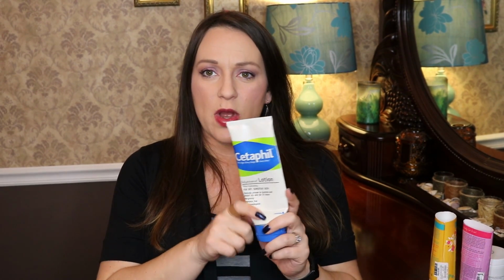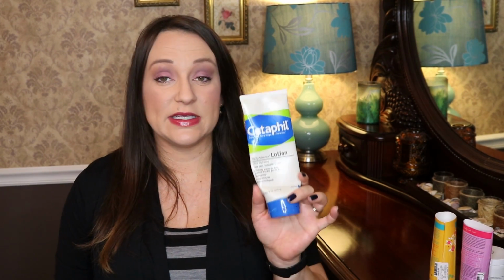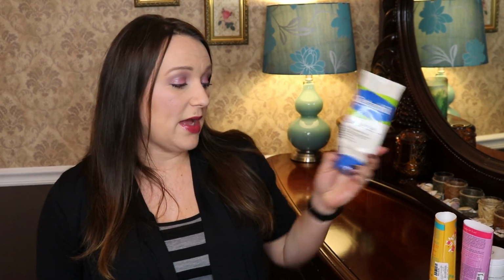But I really like this one. I think this is my favorite one for the body. It's sort of in the middle. It's very moisturizing. It sticks with you, but it also sinks in and isn't a greaseball mess. So I like that.